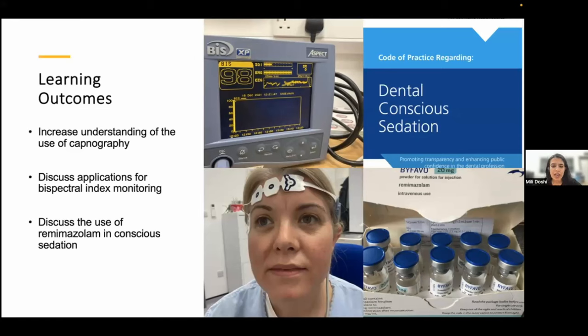So that's the three areas that I'm going to talk about: looking at the understanding of the use of capnography, discuss applications for bispectral index monitoring, and then discuss the use of remimazolam in conscious sedation. I've read through the code of practice in Ireland just to make sure that everything I'm saying holds. If there are any differences between Ireland and England, there are very few, and we can talk about them a bit later.